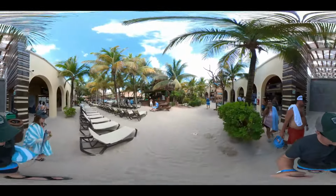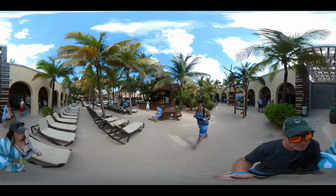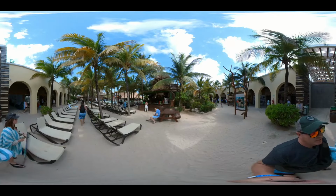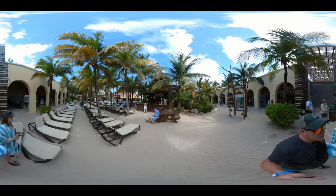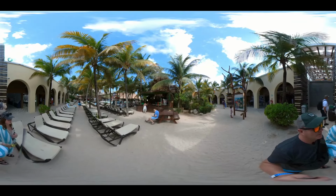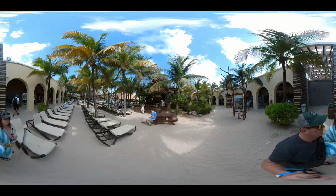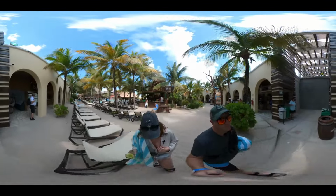But over here you can see there's seating areas, so you can use these chairs here. It's first come, first served with these chairs. This is by the pool area, and if you pan up, you'll be able to see a bridge up there, an extension bridge, and that's part of the aviary. There is a charge to go in there, but it's kind of a cool thing to do here.